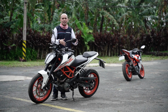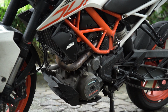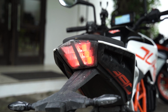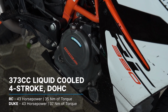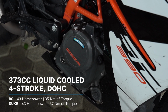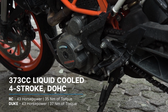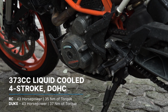Now the Duke gets a more standard approach to the side profile. You still see KTM's trellis frame, but in two colors because it is split into two pieces. And like the RC, you also get an LED tail lamp. Both bikes are powered by a 373cc liquid-cooled dual overhead cam single-cylinder 4-stroke engine mated to a 6-speed transmission. Both bikes get 43 horsepower, but the RC gets 35 Nm of torque, while the Duke gets 37.